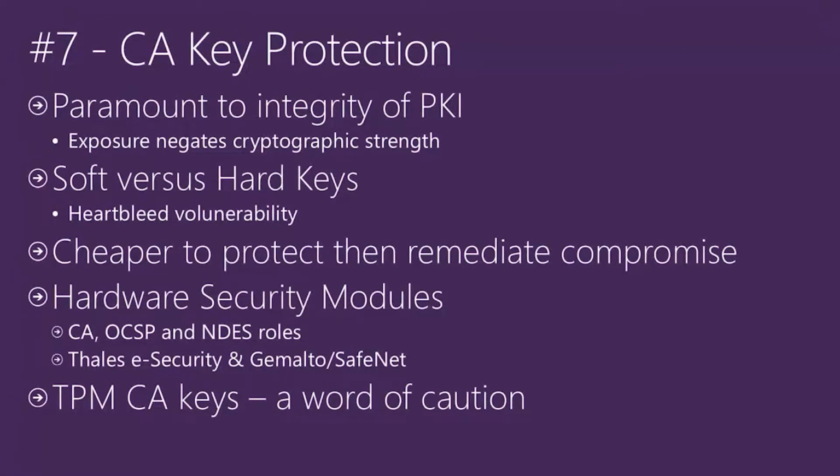Now the conversation is, do you have any kind of corporate data? Okay, when is it going to get compromised? It's a very different world that's out there. Any information that's out there, inevitably somebody's going to want to get to. So the conversation now is how do we protect it rather than fixing it after it's lost. So with CAs, whether it's the Certificate Authority, the OCSP, the NDES, these are all signing keys that have a lot of power in your environment.